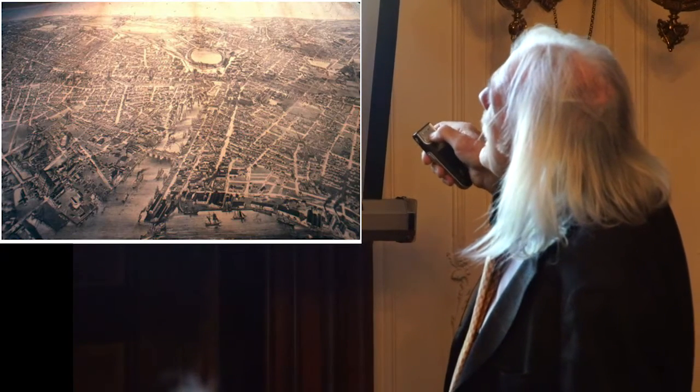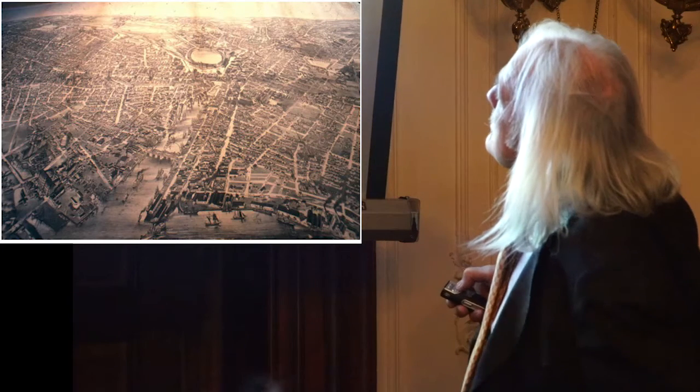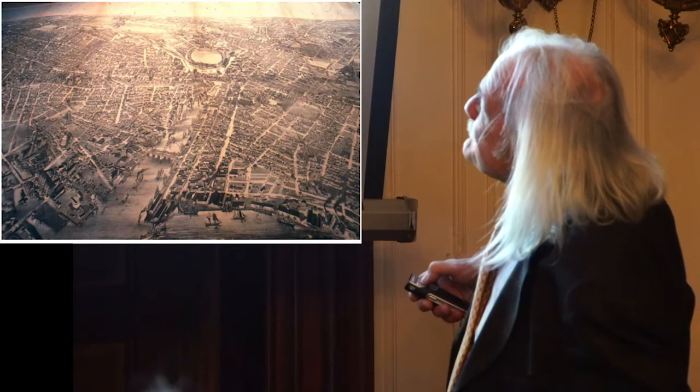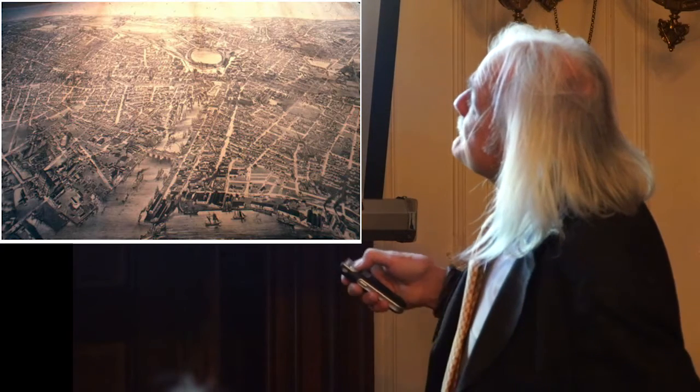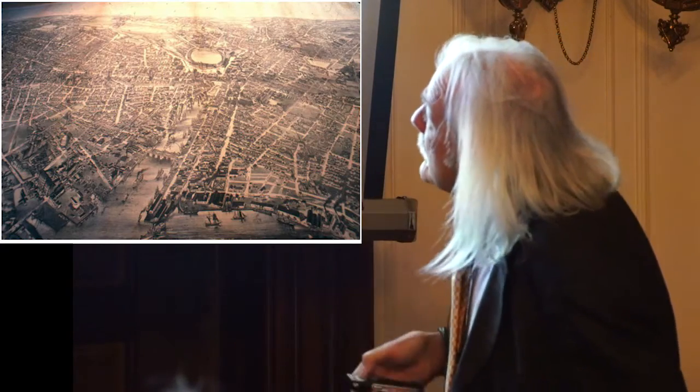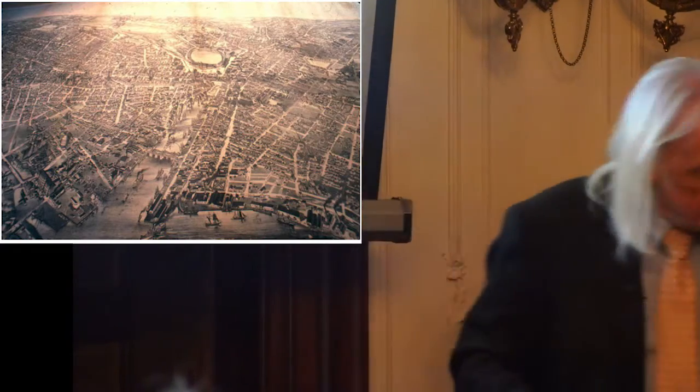The artists tend to exaggerate based on what the streets in my career was like. Yeah. And this is Weybosset and Broad Streets, heading out to the south and west.